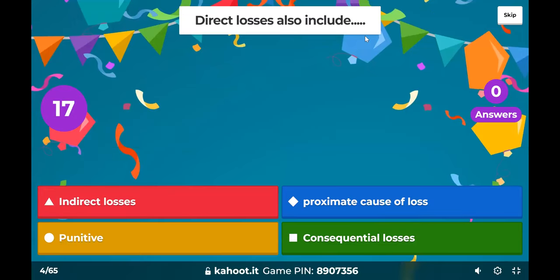Named, yeah, and named will list it. Fire, lightning, wind, hail. So a named peril policy will list out the perils that you have coverage for. And the phrase insured against means you're covered for this. But instead of saying you're covered for this, they say you're insured against it.